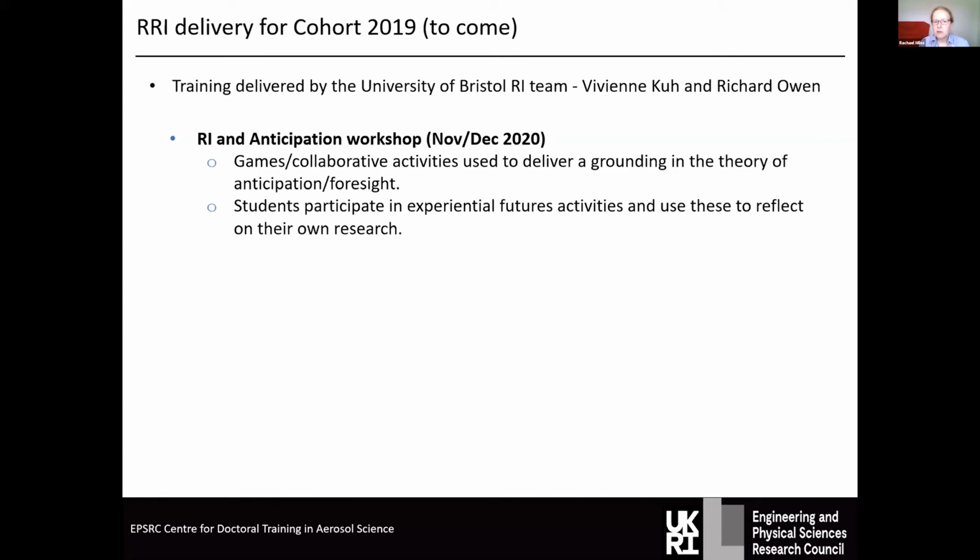And their students are going to participate in some experiential futures activities and then use these to reflect on their own research. So this is trying to build on the skills that they're developing as they're moving into their actual PhD projects. Now they're starting their second year.